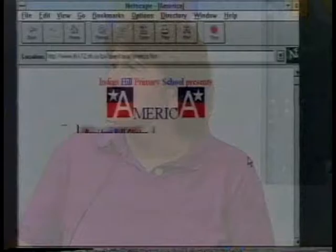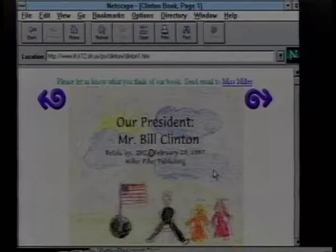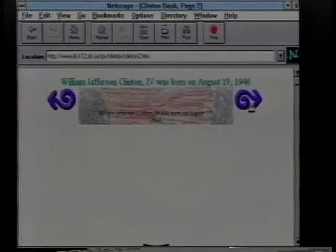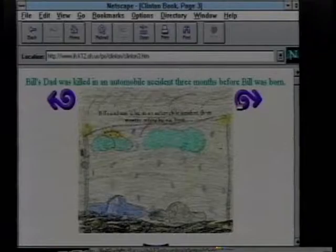One of them was a book about President Bill Clinton. We sent him this book. We haven't heard from him yet, but we assume he's just so enthralled with it that he hasn't had time to get back yet. But this is a book that they made. It's a hard copy book as well, but we scanned the pictures in. These are the words that they wrote, and you can just read about the life of Bill Clinton from start to finish.